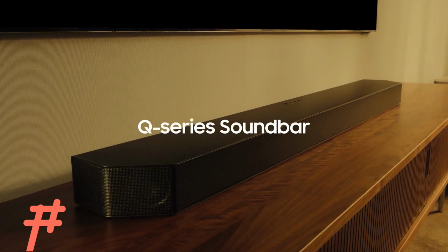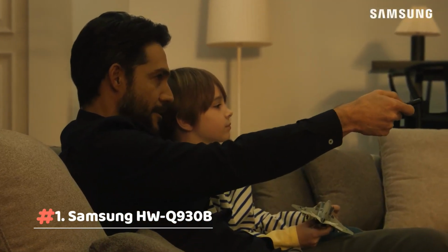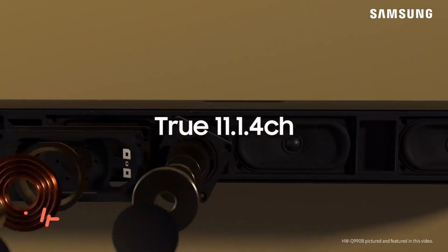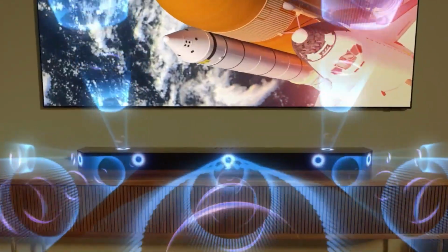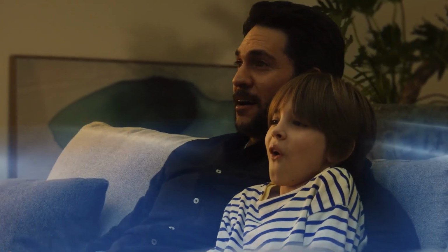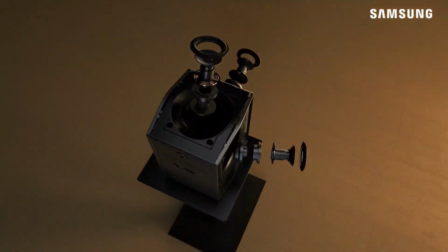At number 1, Samsung HW-Q930B. Samsung's best flagship soundbars are great things, but its slightly less expensive models haven't always been quite so brilliant. This one bucks the trend, not least because it includes the rear speakers that previous models didn't. That makes an enormous difference to the soundstage, and with both Dolby Atmos and DTS:X decoding it delivers extremely impressive and immersive audio in movies and TV shows.